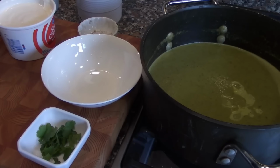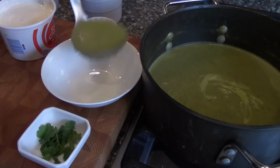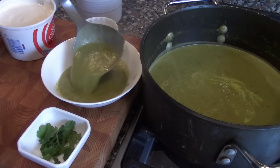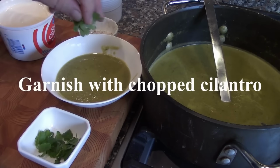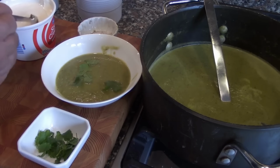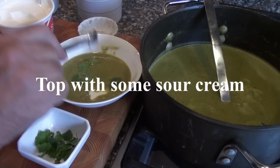The soup is cooked down a little bit, nice and creamy. The cream comes from the butter and the immersion blender. You don't really need to add anything else other than that. So to serve, we get a ladle full, put it in a bowl, a little bit more because I'm hungry. Alright, I'll top with some cilantro leaves, and then a little dollop of sour cream, maybe another one.